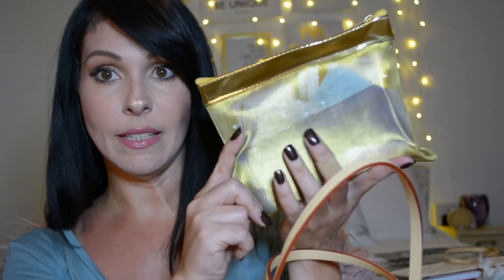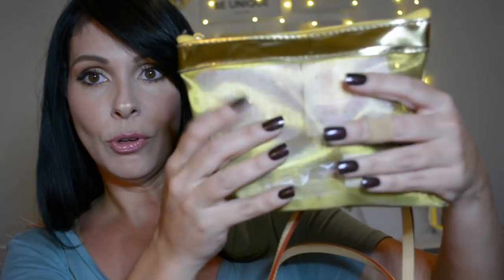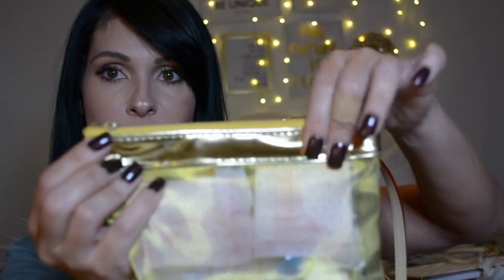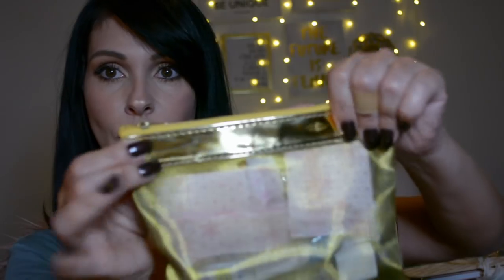And the next thing in my bag is this little gold case. It's kind of see-through at the bottom. It's like a gold mesh. And then the top is just like a faux patent leather in gold. And in here I typically keep, it's kind of like my pharmaceutical bag, or kind of a catch-all. Let me see, I have medicine in here. I have panty liners, let me see, tampons.